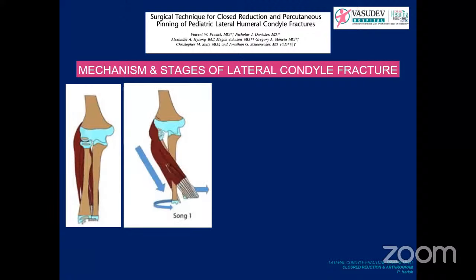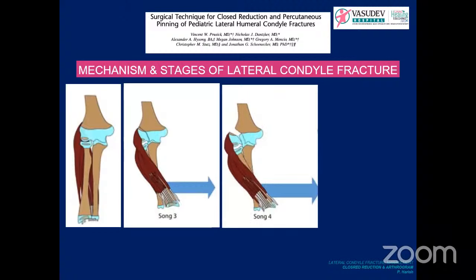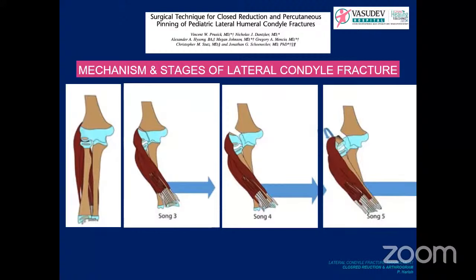This will cause traction on the lateral condyle fragment. There's a break in the metaphysis. Subsequently, as the force continues, the fracture extends into the cartilage hinge. And with continuing force, the fracture can displace to a varying degree.